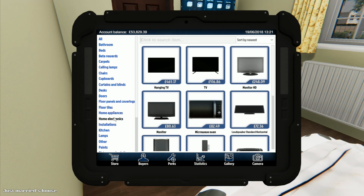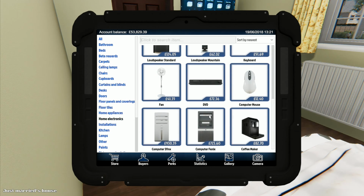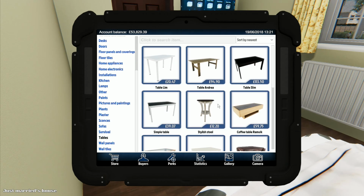We do not have a tiny fridge. I wanted a tiny fridge. Okay, well, we'll ignore the tiny fridge. Tables. Tables is the other thing that I want.